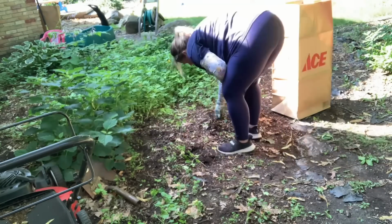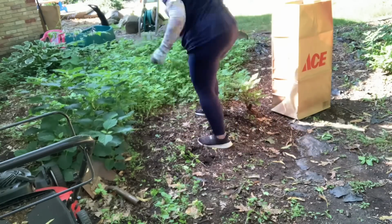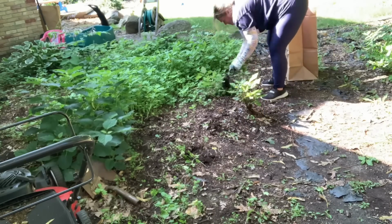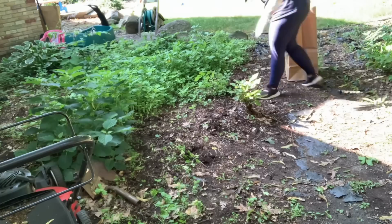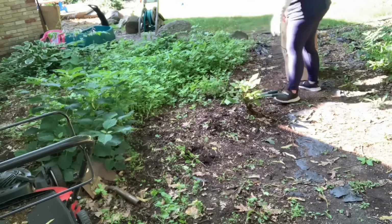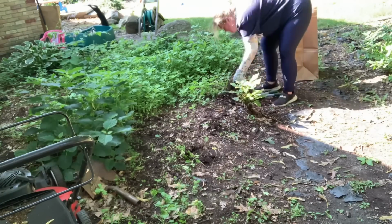I just dropped Clark off at the groomer. I was planning on getting my bee suit on and tackling that scary area, but we're going to do this area. And I forgot my ankles are showing, which is not a good thing, and you'll see why very shortly.